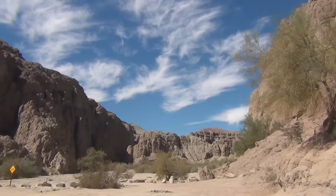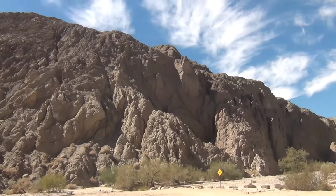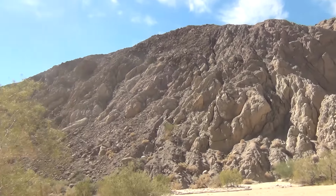It's a slot canyon. There's a part that's called the Ladder Canyon where you go into the slot canyons with ladders. But this place is feeling pretty refreshing. Good to get out of the city, shake off the urban vibe. Come out here and sweat a little bit in the desert.